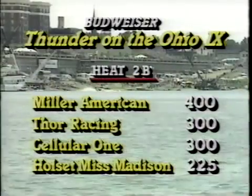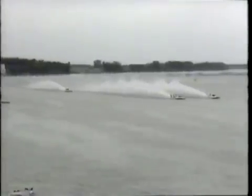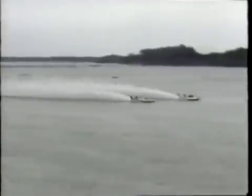Jim Lucero's driver will get a good workout here in 2B as the Cellular One goes against Miller American, Holson Miss Madison, and Thor Racing. As we go now, the boats are setting up, the top four around the turn. Here's the Miller American swinging outside, either that or the Cellular One cutting in, but Steve Reynolds got a bit of the Miller American rooster tail. He is way back at the start. Look who's right on the button again, Ron Snyder, Chip Hanauer at the start of 2B.